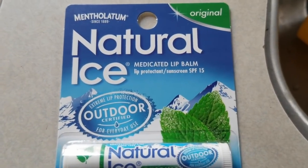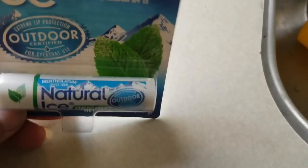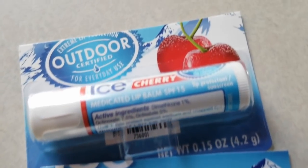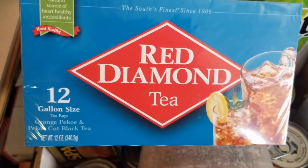Natural Ice Mentholatum Chapstick is a local favorite that I've been using for about 20 years now. It comes in natural mint and cherry. Red Diamond Black Tea, it's the best.